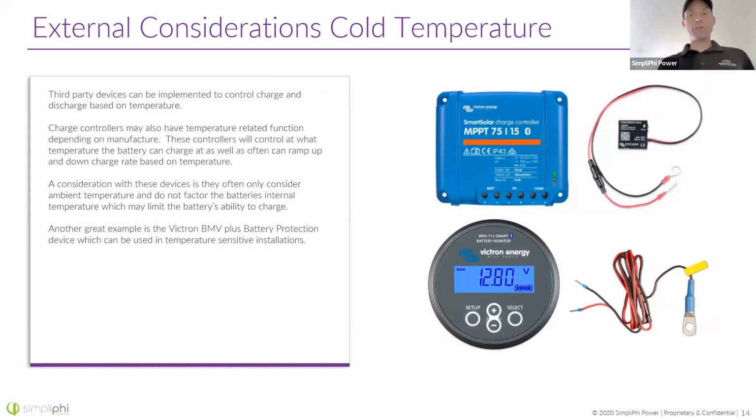And so what I'm showing on the screen here is a Victron BMV 712 smart battery monitor with the optional temperature sensor. This smart battery monitor will allow for temperature compensation for batteries because the voltage of batteries varies slightly with temperature. So it gives you a more accurate state of charge. But this BMV 712 can also communicate the battery temperature to the charge controller. And in the case of Victron, this will allow for low temperature shutoff on the charging cycle.